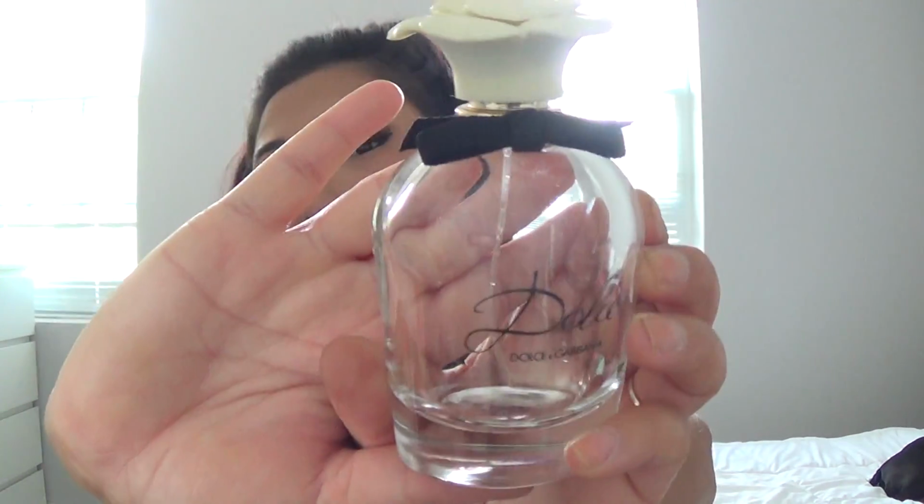This is pretty exciting. I finished my Dolce & Gabbana Dolce perfume. I bought this maybe 2 years ago. It is the 2.5 fluid ounce, the largest size that they have, and when I originally smelled this in store, I fell in love with it. Even now, I like it, but I will never repurchase this because I kind of got bored of it, maybe right when I started using this.